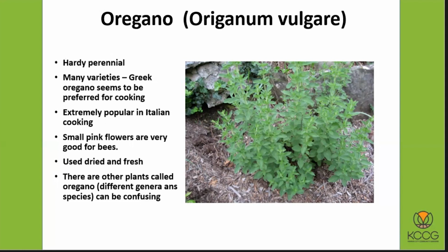And of course, it's kind of interesting. Oregano is famous for Italian cooking, but it's Greek oregano. But they're pretty close to each other, so that's why it ended up there. But it's used a lot in French cooking, also Mediterranean cooking. And spaghetti sauce, pretty much going to have oregano.